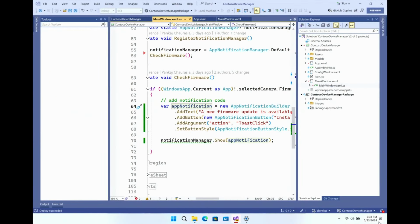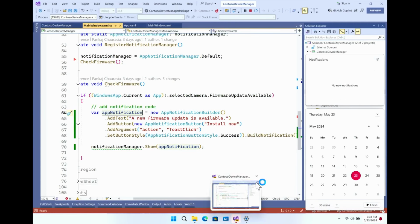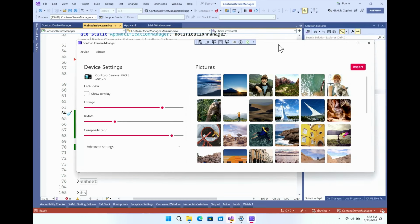Oh, sorry, I think my Windows is not allowing me to disturb, so I want to turn that off. Yeah, I want to get disturbed. And there's my Contoso telling me there's a new firmware available. Nice. And that's the great thing with the Windows App SDK. If you joined Nicola's session earlier this week about all of the new AI APIs that we're shipping, the Windows App SDK is really that shipping vehicle that you can add either in WinUI or in your WPF app and just reuse that same code. So that's really nice.